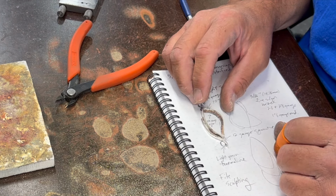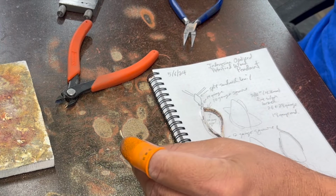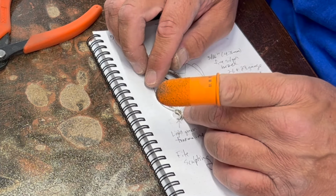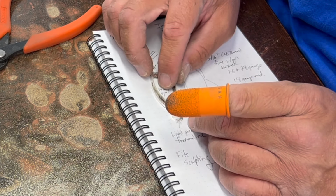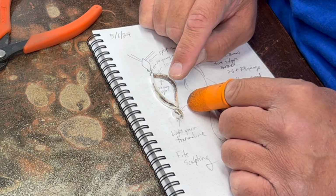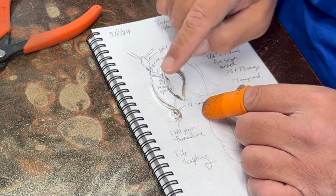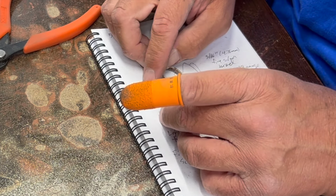We're getting close. Just have to do a little bit more shaping. That's going to go kind of like that. I'll get that curve to match that just slightly better. And then I'm probably going to take the Dremel with a white abrasive wheel and smooth those file marks out a little bit once I have the shape just to my liking.